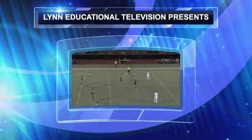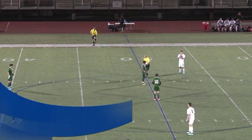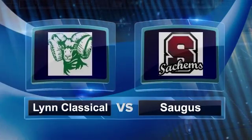Glasgow, they're halfway to the state tournament. They're 5-1. Playing 20, you need 20 points. They've got 10. They're taking on Saugus at 1-2.